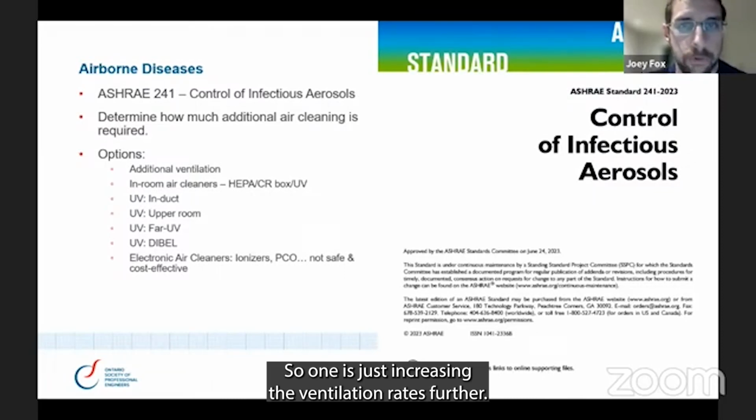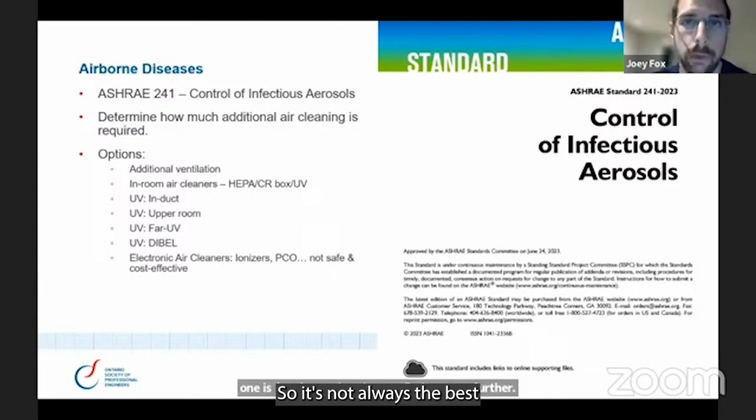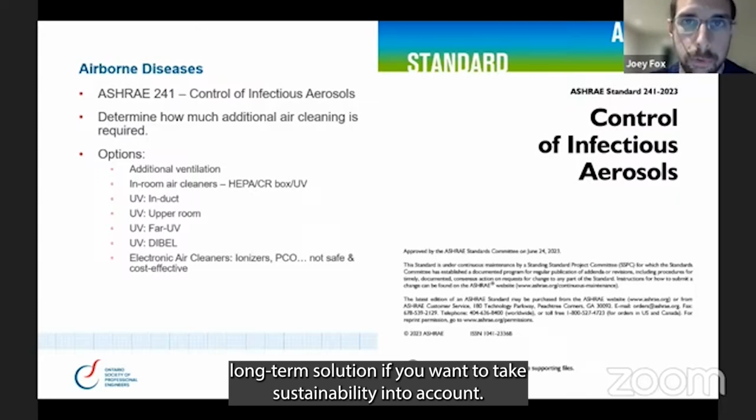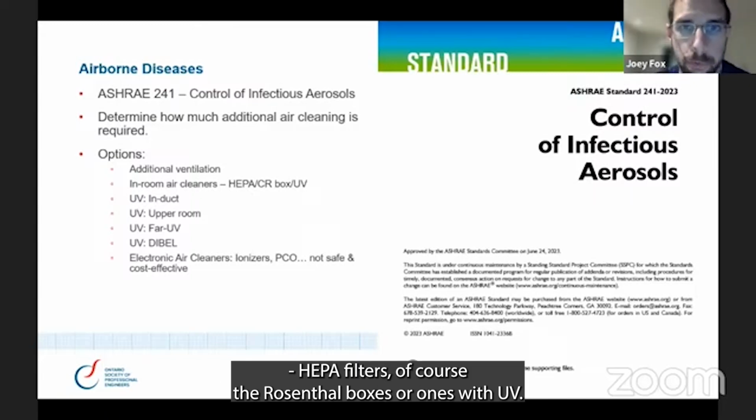I'll go through them. So one is just increasing the ventilation rates further. Again, that has a very high energy cost to it. So it's not always the best long-term solution if you want to take sustainability into account. The next is in-room air cleaners. I will speak about it in a little more detail. HEPA filters, Corsi-Rosenthal boxes, or ones with UV.